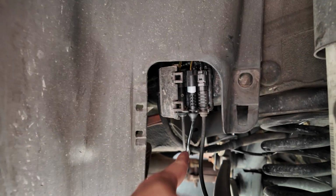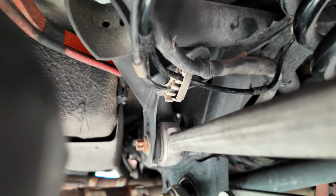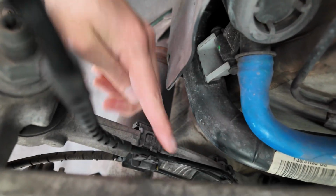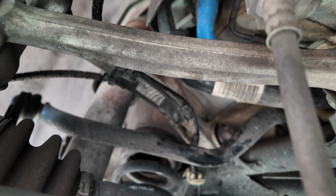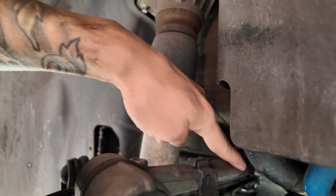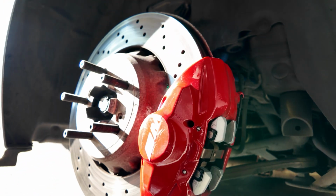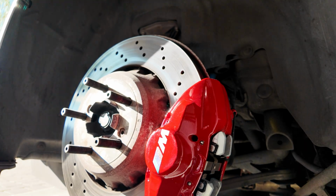All right, so I got the brand new sensor plugged in. Like I said, it routes back here, that little clip right there. And then on this other side, there is another clip up in the back. I don't know if you guys can see back there. Yeah, so I gotta clip that one in place still, and then routed it. There's 2 clips right here to route it through, all the way down to the brake caliper. This one is now done, so we're gonna go ahead and do the other side off camera.